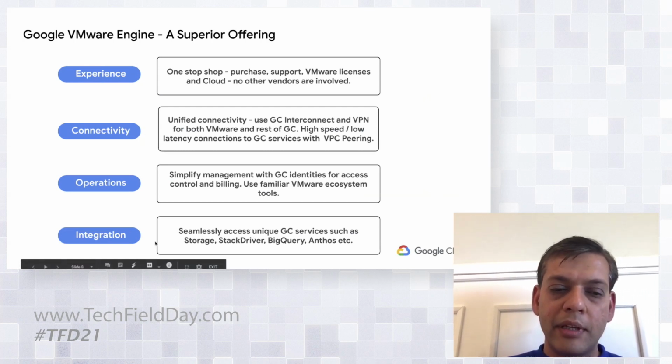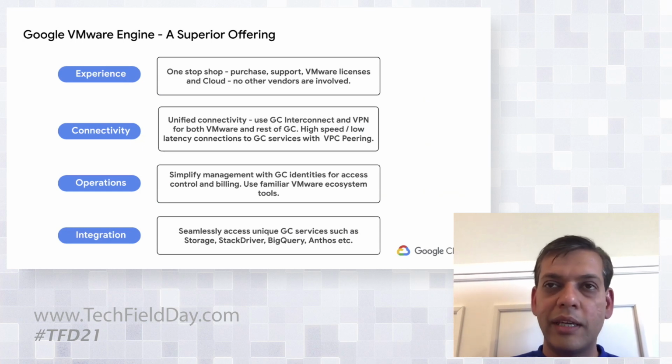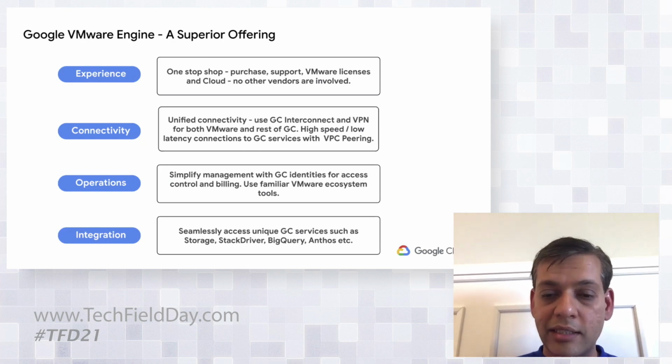And then the integration that we have created, and the first step is through networking, but also through other services with Google Cloud, is truly unparalleled. And the way you can seamlessly now bring cloud services into VMware, this service is changing the game on that. And so we'll see this last bullet here in much more detail in our third session after the demo, when Manish will cover this in far more detail.